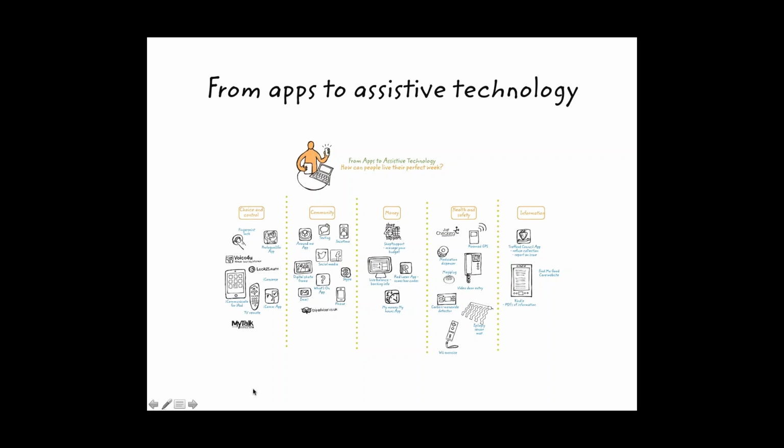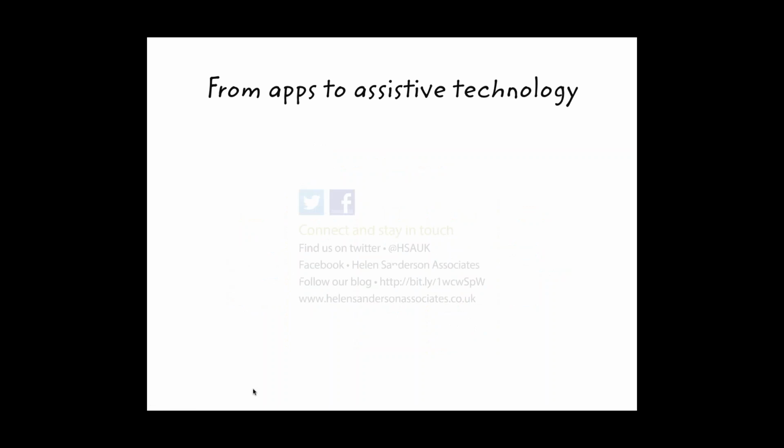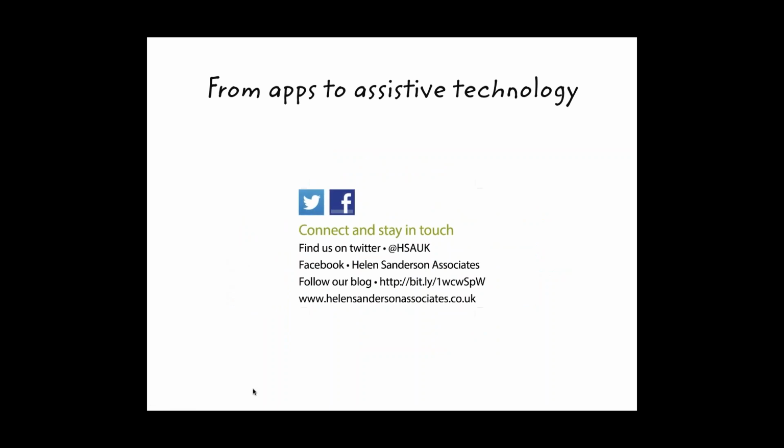So we're really excited to be working in partnership with Tunstall to deliver on people's outcomes, and what we believe is really good person-centred planning when combined with telecare assistive technology can only be a win-win situation.